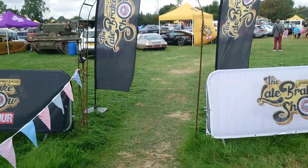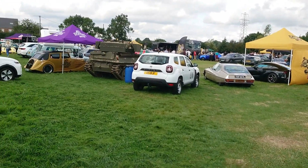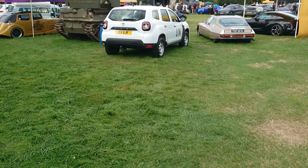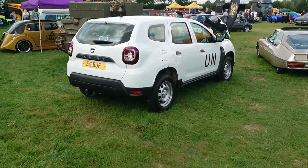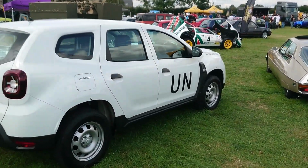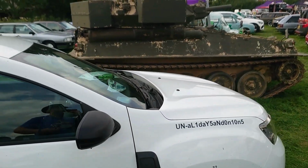So walking into the main part of the show now. I'm still on the stage over the back there, so I'll have a walk round just while it's quiet and there's no music in the background, because obviously I don't want to get a copyright strike from YouTube by having music in the background.